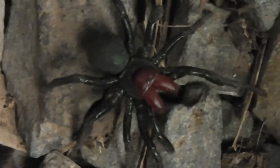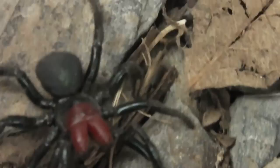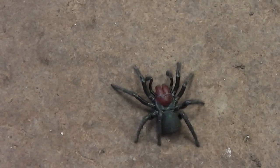Oops, it's coming towards me. Oh, there we are. I wish I could get a better picture of its fangs. They're my boots rubbing together. Wish I could get a better picture of its fangs. Show us your fangs. The things I do for my art.